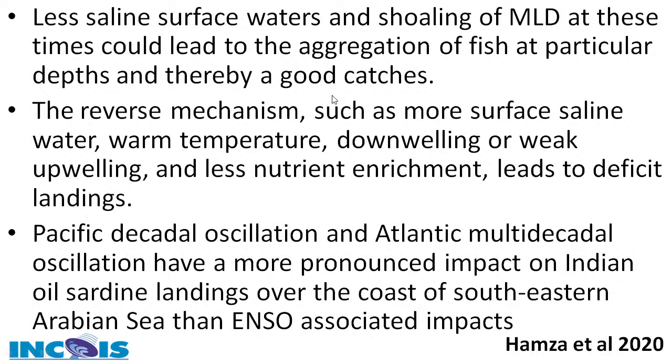The reverse mechanism is happening in the deficit years, such as more saline surface water, warm surface water which is more saline, warm temperature meaning the temperature going beyond 29 degrees centigrade, downwelling or weak upwelling is happening. So if downwelling or weak upwelling is happening, a lesser quantity of nutrient enrichment will be there, which leads to the deficit landing.